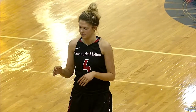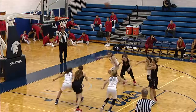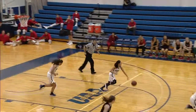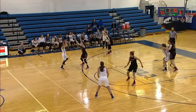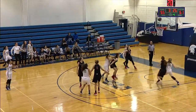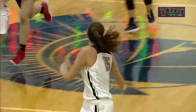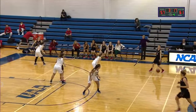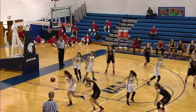Here's a good look at the 6'1 sophomore from Montclair, New Jersey. Higgins with 11 points, and it'll stay at 11. So the lead, Eddy, is at 6 with 3:33 left to play. Good ball movement. Rollins, bank shot. Top of the key, it's a 2 just inside the 3-point line. Nicely done. Not sure if she intended it to bank it off of the square or not, but the Spartans will take it, and the differential down to 4.